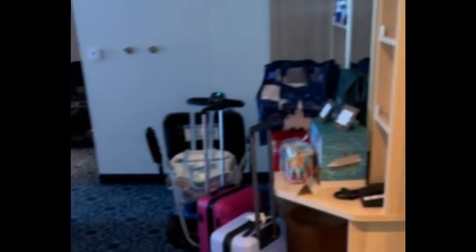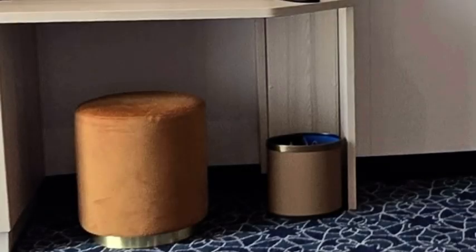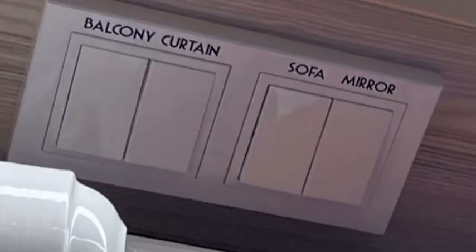Entering the room, the first thing you come upon is the desk area. There are several shelves available for storage as well as the room telephone there. You will also find a large LED mirror with a stool that you can sit on, or the stool can be removed to put a wheelchair under. The light switches for the balcony and your sofa area are here as well.